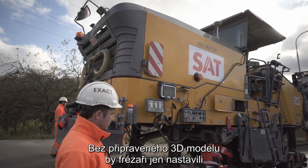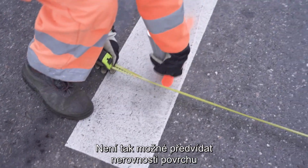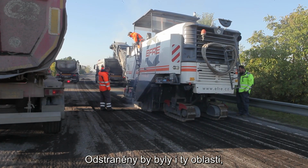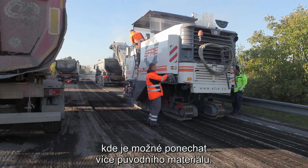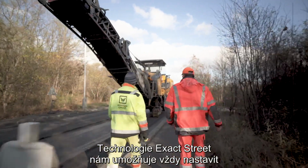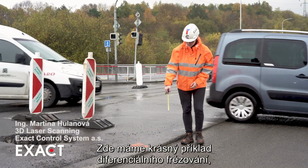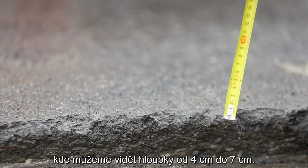Without our 3D model, the milling machine operator can only set up the constant milling depth based on the project specifications. There's absolutely no way of predicting the road imperfections, so the milling machine can only improve the longitudinal ride by averaging out the existing grade irregularities, and therefore removing the asphalt pavement in all areas that are actually not required to be removed whatsoever. The Exact Street technology allows us to set an optimal milling depth position of the machine in all locations of milling at all times. Here is a perfect example where we can clearly demonstrate the difference in our milling process from 4 centimeters to 7 centimeters.